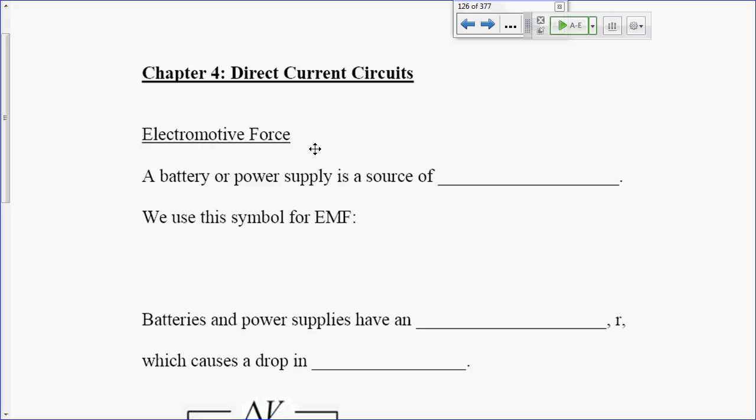So a battery or a power supply is a source of electromotive force. We've been using this all along, but we just haven't called it this, because we want to introduce a new thing about batteries. We're going to let electromotive force be our substitute for what we've called just the voltage of a battery before. So we use this symbol for the EMF. It's like a script E, or maybe capital epsilon.